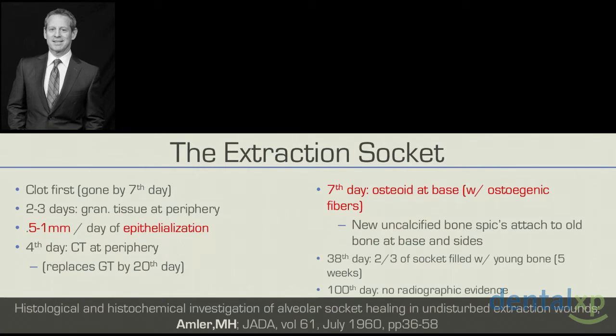Amler wrote about this in the 60s, and the key thing to remember is that an extraction socket is healing from the periphery. Where does the new bone come from? Because if you leave it alone, what happens? It fills with bone. There are plenty of authors who showed that if we stuff a graft material in there, it delays the socket healing, and you even get, on average, less vital bone in your socket than you would if you just left it alone.